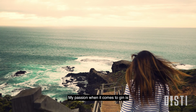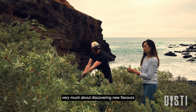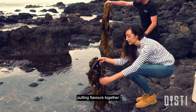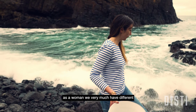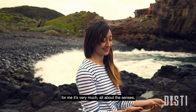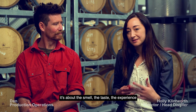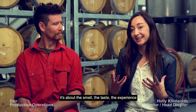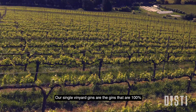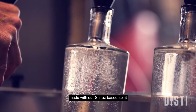My passion when it comes to gin is very much about discovering new flavours, putting flavours together, and, as a woman, we very much have different olfactory senses to men, so they say. For me, it's very much all about the senses. It's about the smell, the taste, the experience when you drink gin. So our single vineyard gins are the gins that are 100% made with our Shiraz-based spirit.